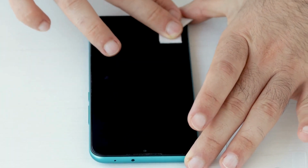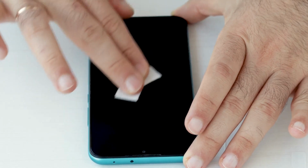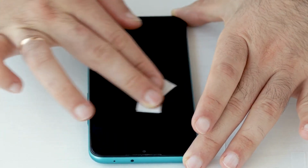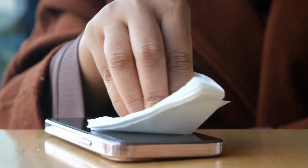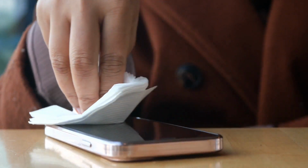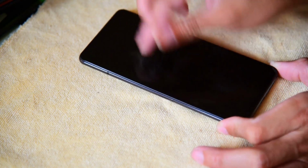Now that you know where to get your Ailun screen protector, let's walk through the installation process to ensure you achieve a flawless application. First, make sure your hands are clean and dry. Use the provided cleaning wipes to clean the screen of your iPhone 15 Pro Max. Follow with the microfiber cloth to remove any residue. Use the dust removal stickers to pick up any tiny particles.